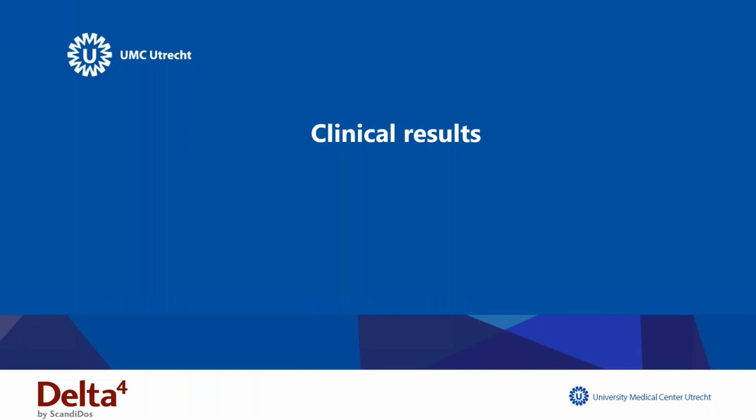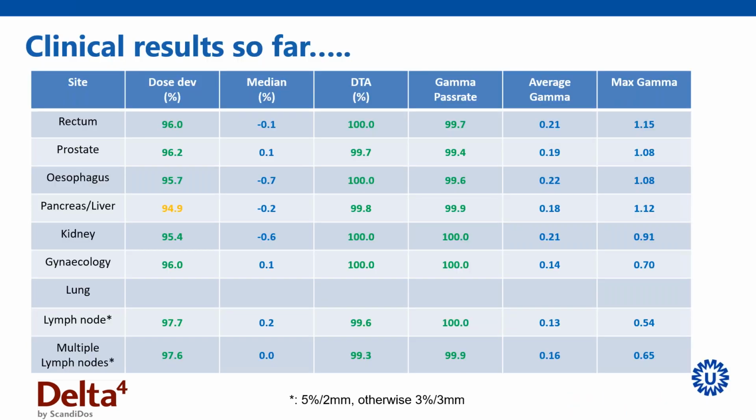Then something about the clinical results, and I have to say it's the clinical results up to now. For each tumor site we already irradiated more than 10 patients. As you can see, all the dose deviations, DTA and gamma pass rates are very good. The only thing is that, for instance, for the dose deviation of a pancreas plan, we come to average dose deviations of 94.9%, where we had set the criteria to be over 95%.